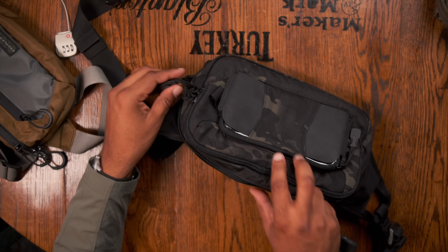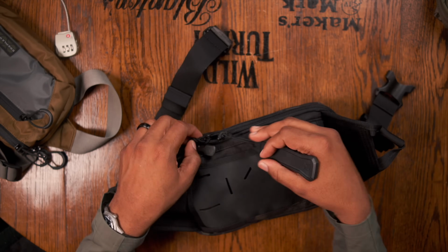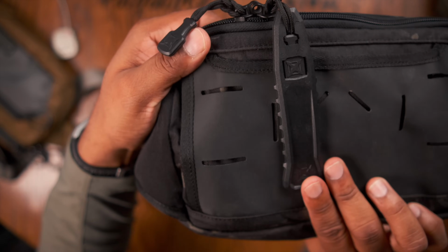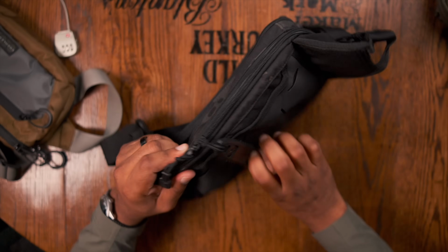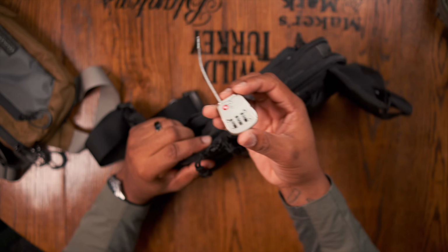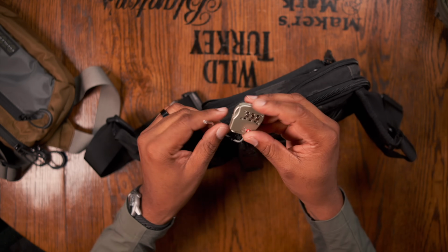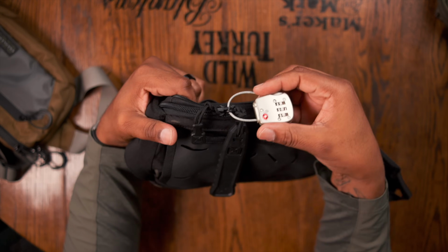But the CCW compartment does contain something which I really like, which is a lockable area right here. And that lockable area does allow for you to run a TSA lock. So if you have a small TSA lock or weapons lock or whatever, you can run this back here. And then what you can do is you can now lock the CCW compartment area.